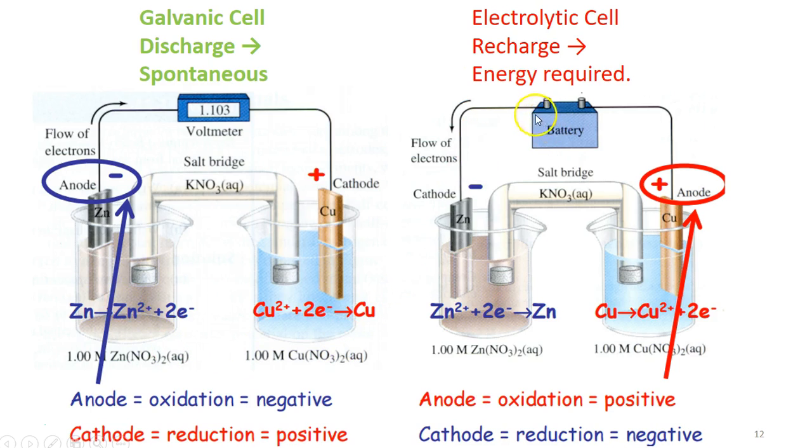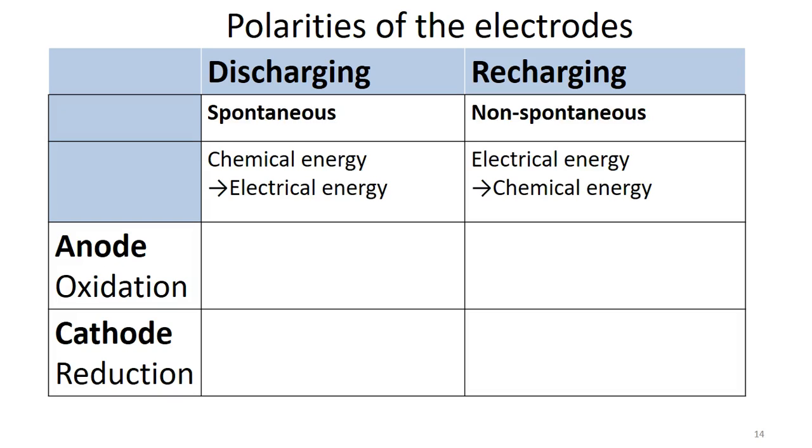So when you want to recharge your battery, you have to use some sort of power supply to force the electrons back onto here to recharge it. So electrolysis is recharging, it's forcing energy back and electrons back onto something that wouldn't want them normally. So it's a non-spontaneous reaction. Okay, so we need to set this table up. Hopefully getting used to these words. I should have galvanic in this list too, and I should have electrolytic in this list.